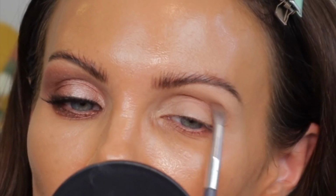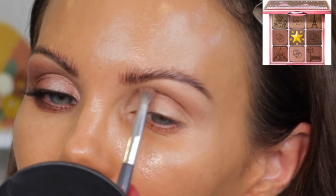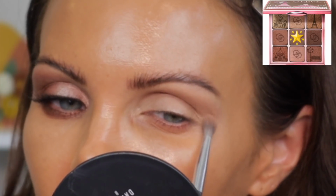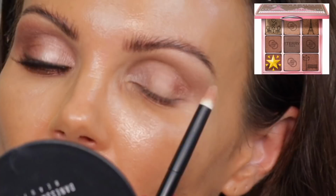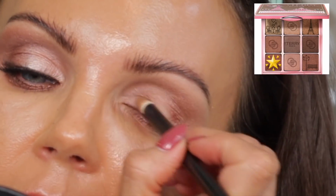Let's start with this shade, just like we did before. And I'm gonna bring this in the crease. To this shade, I'm just curious what this shade will look like on the outer corner. And I'm using the Refer number 26 brush. I'm gonna bring that right out here on the outer corner, bringing it in as well also on the inner corner.